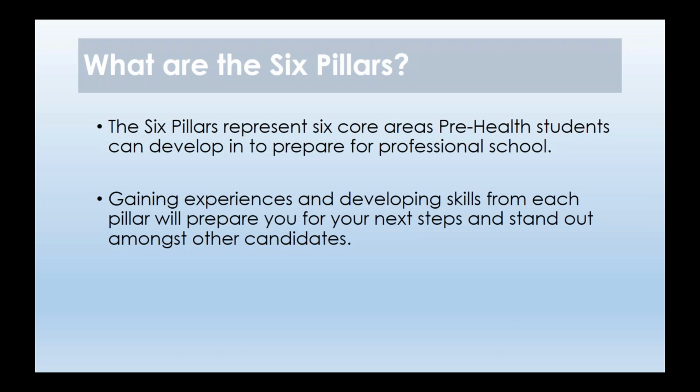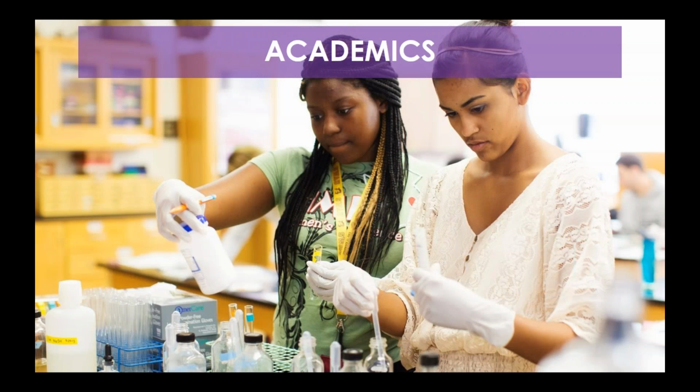Gaining experiences and developing skills from each pillar will prepare you for your next steps, and you'll be able to stand out amongst other candidates. The first pillar is academics. Academic success is important because each program has a set standard required, whether it's GPA or test scores. Academic success will show your ability to handle new challenges.